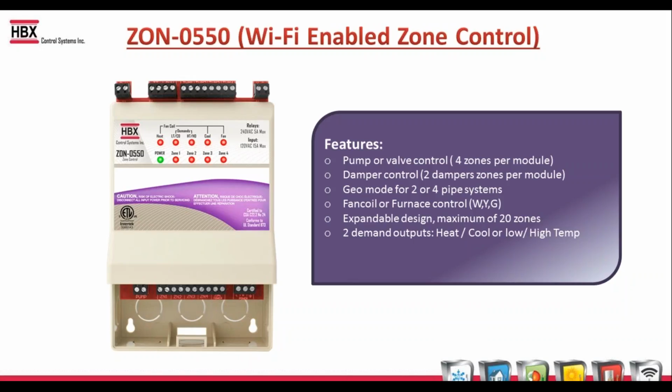But if you had a system more than 20 zones, you just need to add an additional Wi-Fi module on there as well. So to get you to 20 zones, you would need 5 Zone 550 modules. One of the really great features that we added with that is that with the Zone 500, if you needed additional modules, you needed to wire them and daisy chain them together. With the Zone 550, that's not the case.